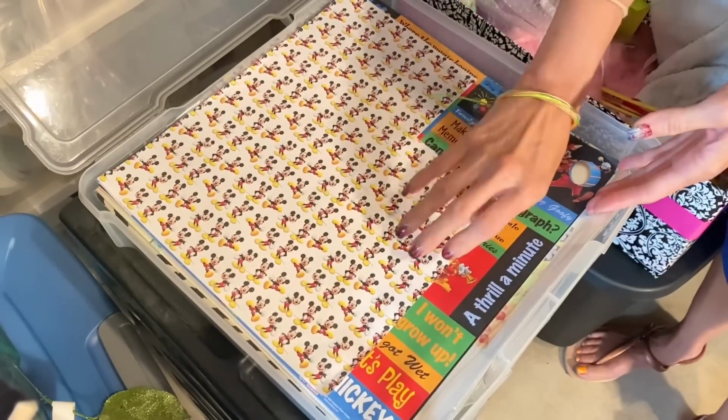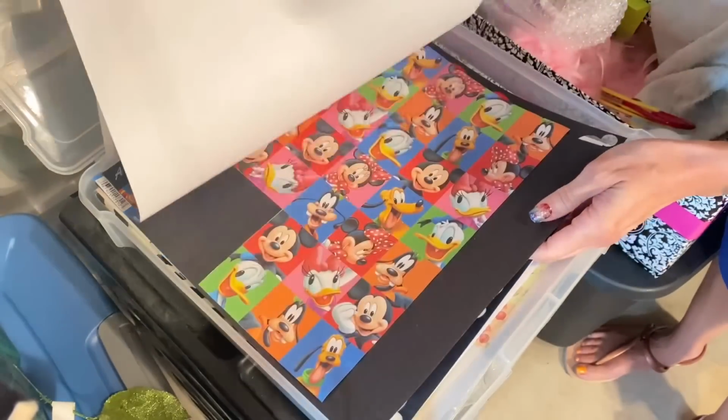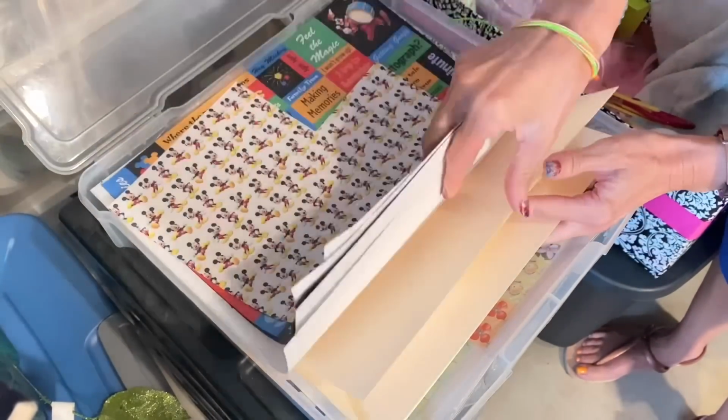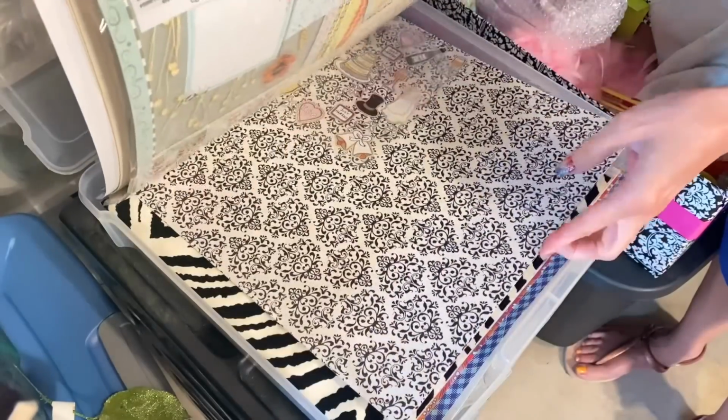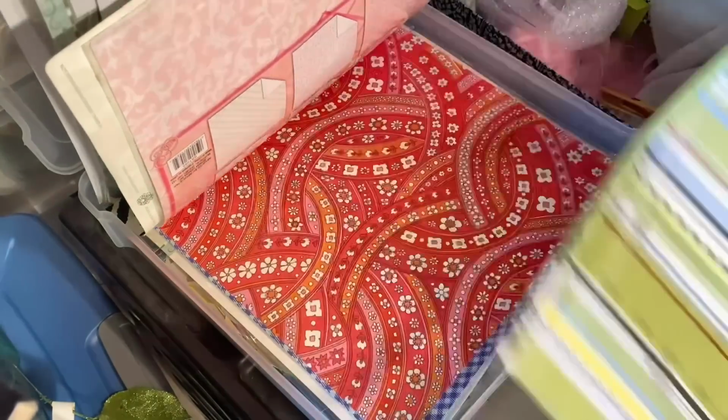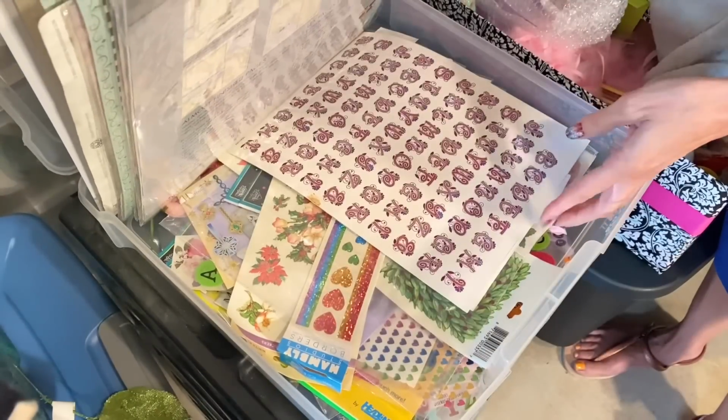And it looks like the next container has a lot of scrapbooking paper too. This is from when we went to Disney, and I made a lot of items so that I didn't have to purchase Disney stuff at the parks to save us a little bit of money. But this right here, we can totally let this go. I'm not feeling an attachment to this sheet. Same with a lot of stuff under here.